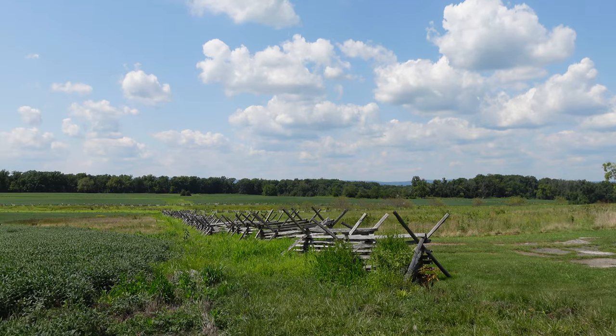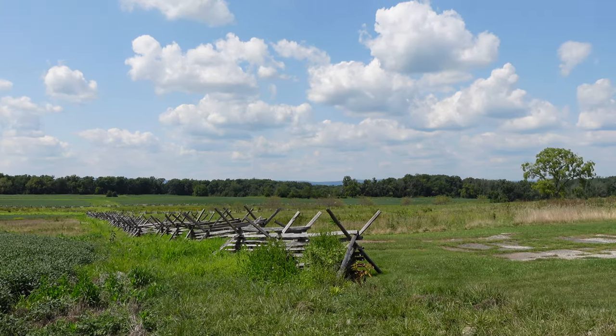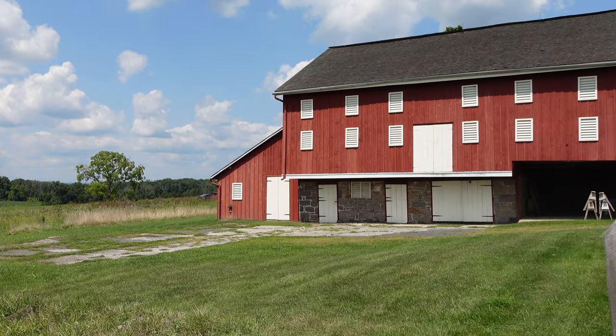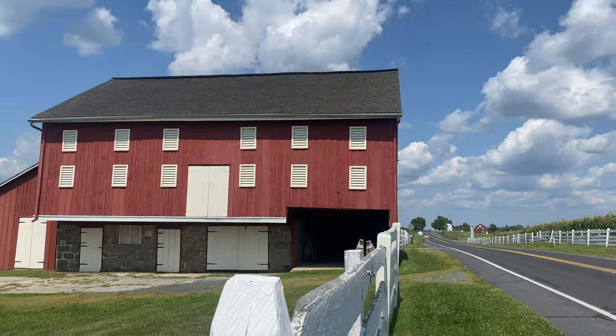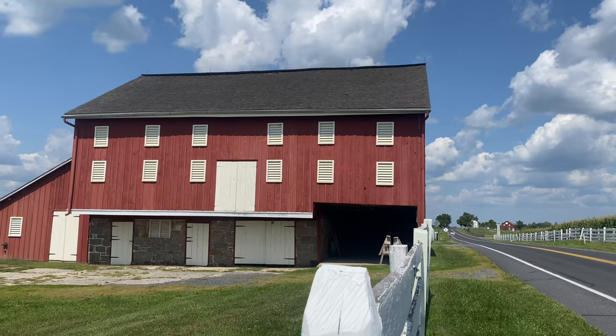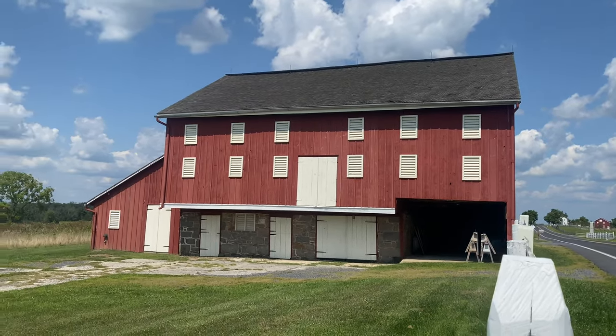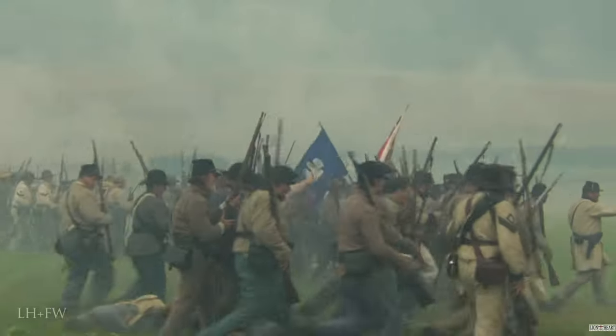The Union would have several skirmishers out front, but obviously they were no match, and they couldn't slow down Barksdale's assault. Well, this barn here actually has a sad story attached to it. We mentioned this property was in the middle of the fighting here at the Peach Orchard. As the fighting ensued, this barn would fill up with Union casualties.